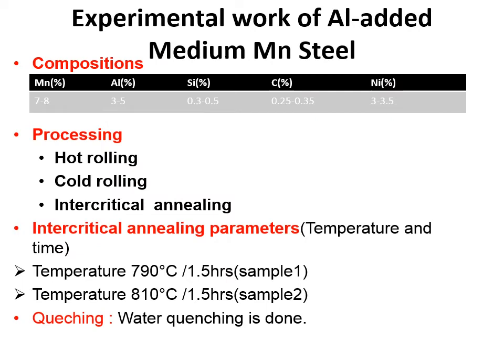So now the experimental work of aluminum added medium manganese steel, that is generally known as third generation AHSS. The composition used by me during the making procedure is Mn 7 to 8%, aluminum 3 to 5%, silicon 0.3 to 0.5%, carbon, that is medium carbon steel, 0.25 to 0.35%, and nickel 3 to 3.5%.